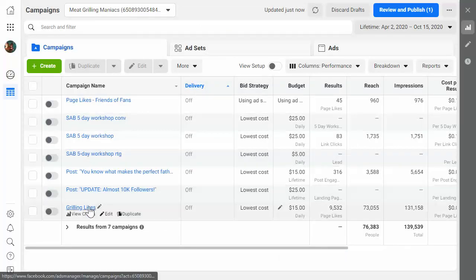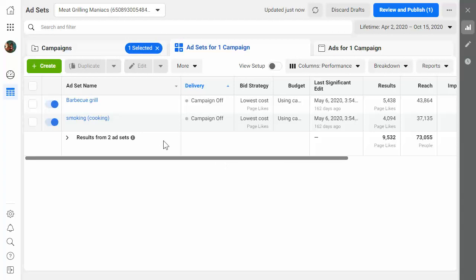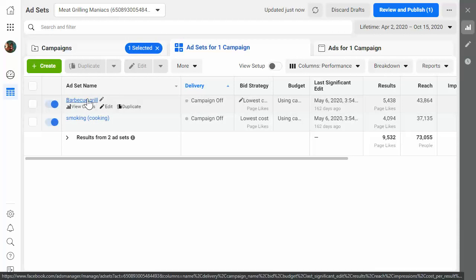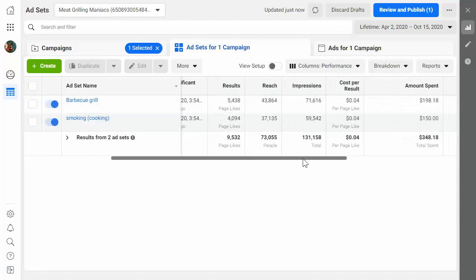So let's go into that. I'm going to click on the grilling likes campaign that I ran, and I was only targeting 2 different interests. I was targeting barbecue grill and smoking cooking. Okay, so here are the results from the campaign, and this is lifetime.